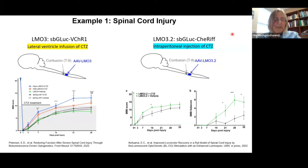So with Sharif being that much more light sensitive and giving a much larger response to the same amount of light, we now went ahead and did basically the same experiment, but with the synapsin promoter driven with intraperitoneal injection of the luciferin, and that similarly led to a robust increase in motor recovery in these animals. So that's one of the advantages to working towards ever more potent luminopsins, that you can then go to something like intraperitoneal injection to get the same effect.